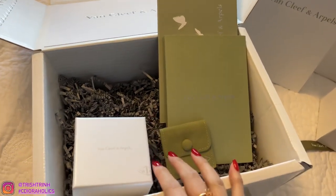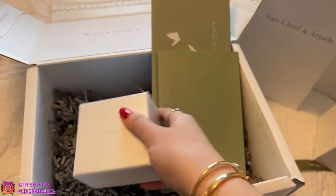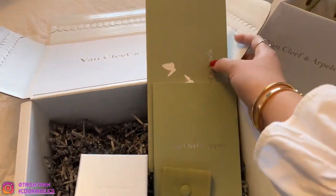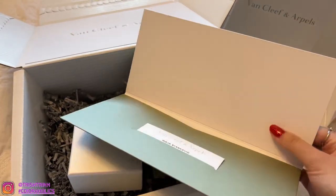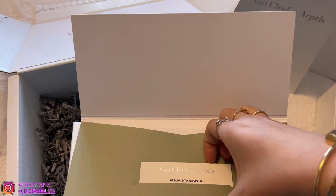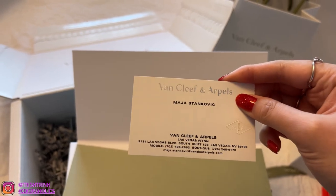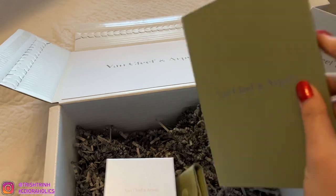And now finally for the unboxing. So usually when you buy in the boutique, they just give you the jewelry box, but I asked for this box because I thought it was pretty with the confetti and I can take some nice photos. So this is the receipt, and here is my SA. Her name is Maya, and I'll give you her info if anybody wants to purchase from her. She's super nice. Here's her info at the Wynn Casino. And then here is a booklet.